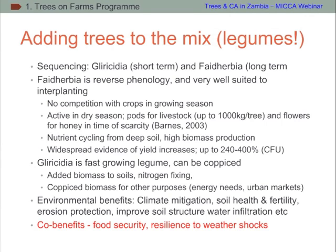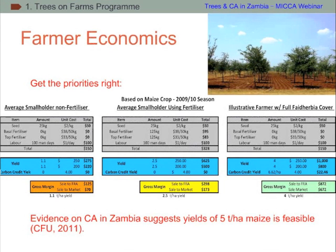And then, of course, the really important ones are food security of the farmer and resilience of their cropping practices to weather shocks. So it's important when thinking about these types of projects that you get the priorities right. We talk about climate mitigation and all the co-benefits, but really what it comes down to at the end of the day, in terms of adoption and outcomes, is that we want to make sure that the farmer is really benefiting from these things. So it's important to use technologies and practices that are well tailored to the local conditions, but it's also important to evaluate the particular outcomes.